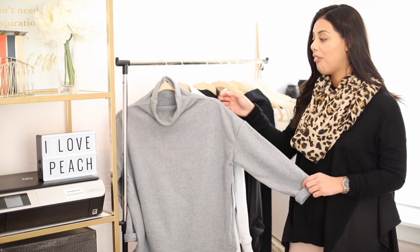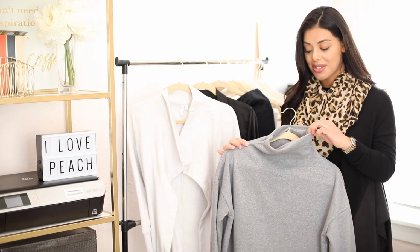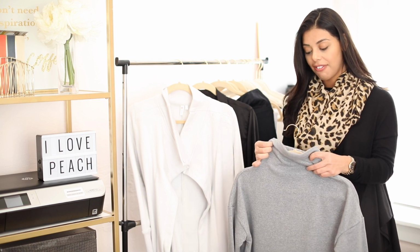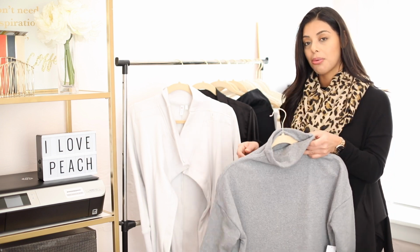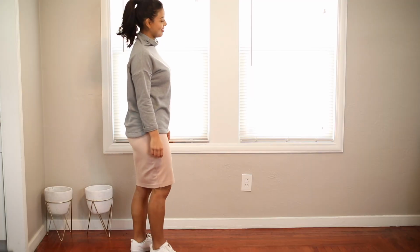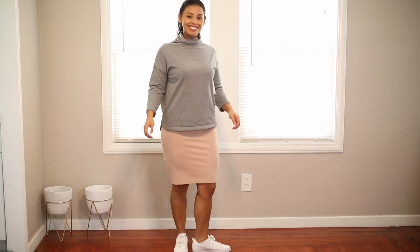This is the Margot funnel sweater. It's so comfy. What I love most is how warm it is, and also this collar. It's like a funnel, and it's so stylish, but at the same time very warm. You can wear it with a pencil skirt and some pointy flats, or you can wear it like I did with a pencil skirt and some sneakers. So very casual and just super nice.